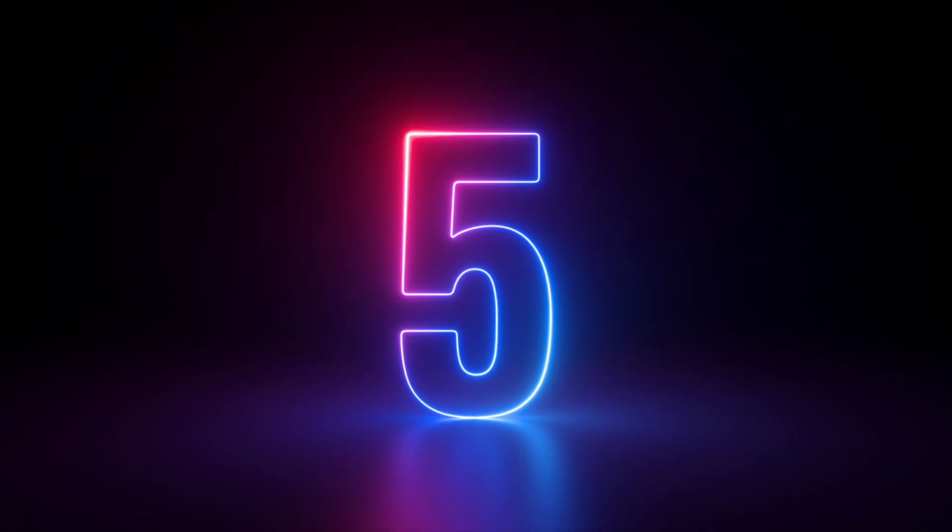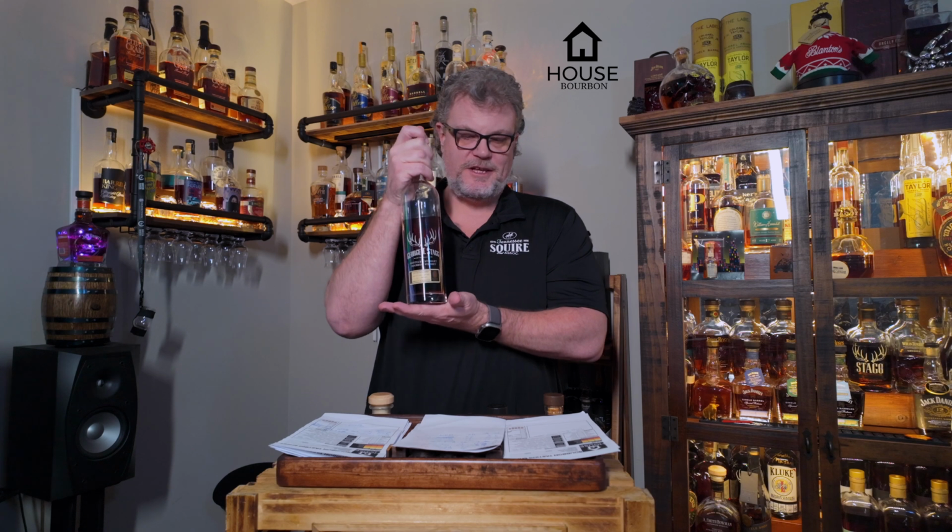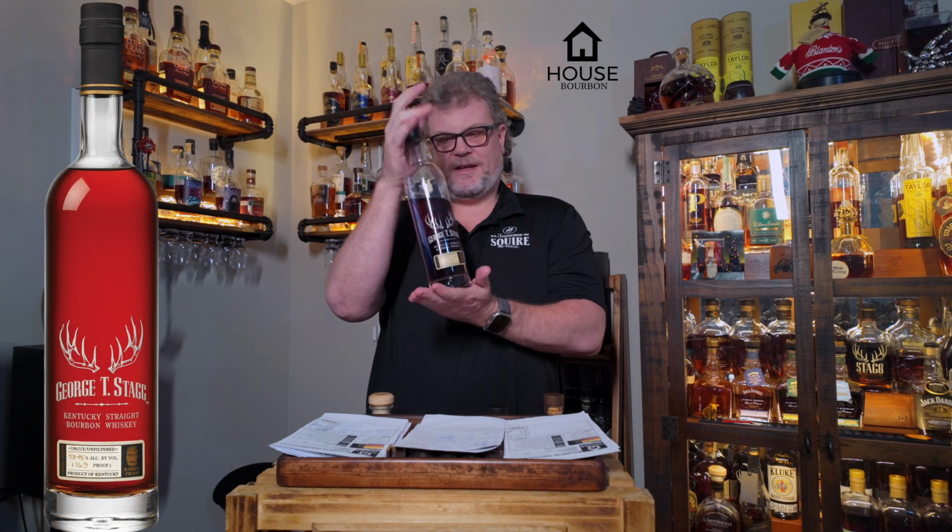Now we're into the top 5. This is where me and my buddy transposed these next two. So we're going to go with mine because I know what I'm doing better than he does. In this one, I had nice nose, honey smooth, long finish. And he had sweet, spicy goodness, spicy caramel, decadent spices, great mouthfeel. And this one is another monster. It's a 2024 George T. Stagg, coming in number 5.